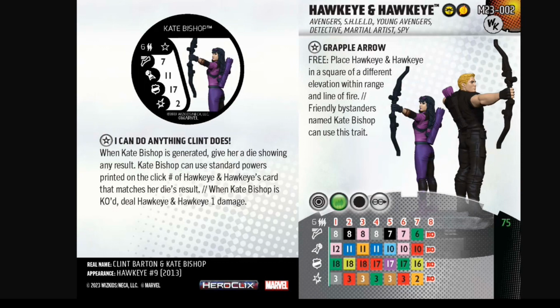Now, Kate Bishop can use any of the powers found on this character card's dial, so it will be very interesting if your Hawkeye and Hawkeye is on click 1 with 12 attack and 3 damage. You get your Kate Bishop bystander to use the powers on click 4 to give enhancement to this figure and bumping it to 4 attack. Maybe these are some of the tricks that you can do with this figure.